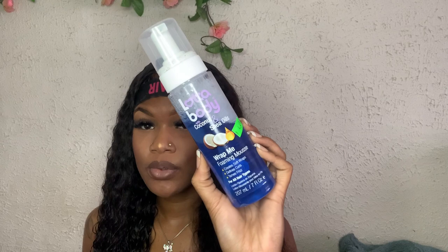Everybody asks me, what kind of mousse do I use? What do I use for my edges? Literally, y'all, this is the mousse that I use. It is $4.49 at my beauty supply store. It is Lotta Body. It is the brand Lotta Body.